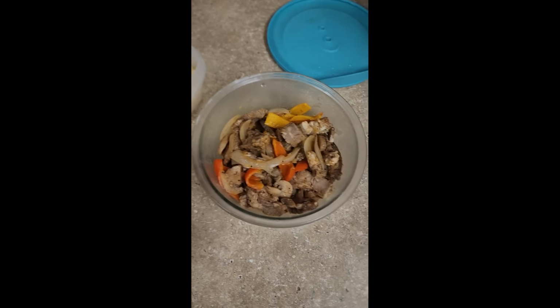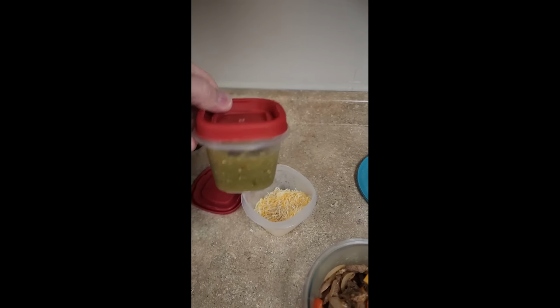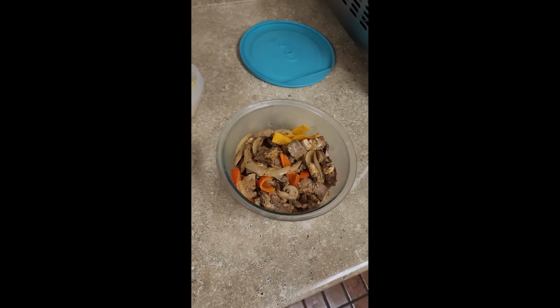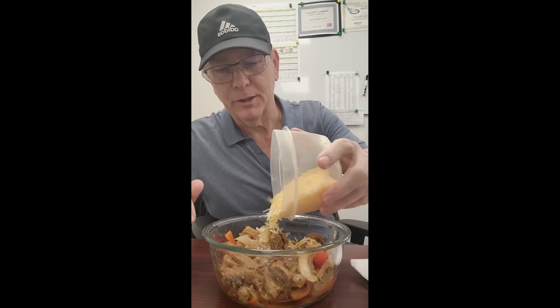All right, here's my lunch. This is the fajitas, the cheese, the salsa. I'm gonna heat this up, and we'll come back in a second. So I messed up this morning and forgot my cheese wraps, my egg life wraps. So I'm just gonna throw this together and mix it all in a bowl, and we're gonna have a fajita in a bowl.